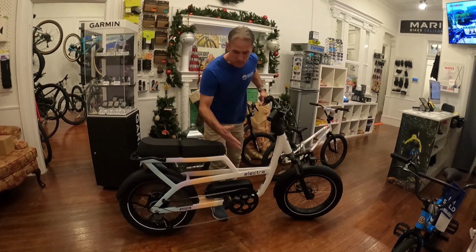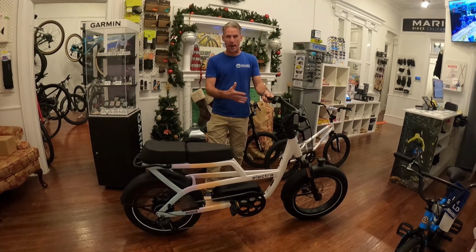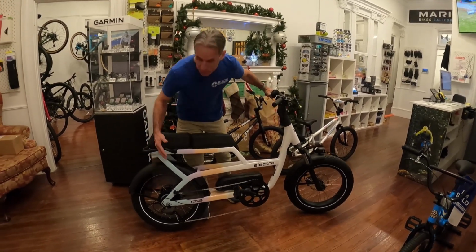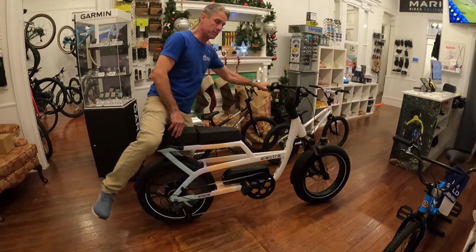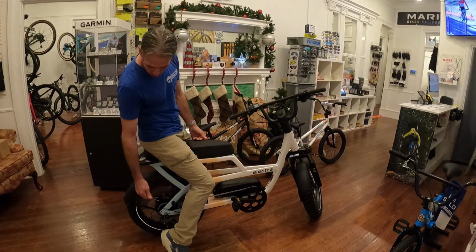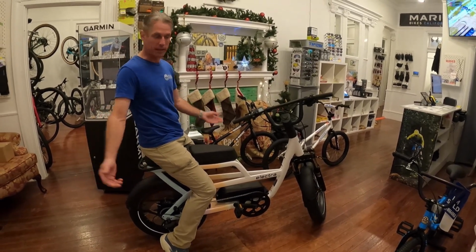Battery's nice and low in it, so the center of gravity is great. And these things are a blast to ride. They do have a protective cover here, so if you're riding somebody, maybe, for me, I'm a guy, so I'd hope to ride a cute girl with a skirt. I don't have to worry about her skirt getting caught up in the back of this thing.